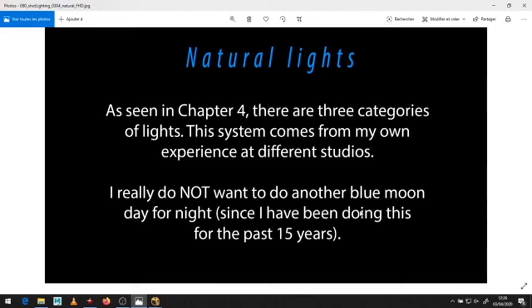So natural lights. If you've read chapter 4, you know there are 3 categories of lights. These are systems I kind of came up with, from my experience at different studios. First category is natural lights, and I really do not want to do another blue moon day for night, nuit américaine in French, because I've been doing this for the past 15 years. So there will be no natural lights in this master lighting. I don't want to do this. I could, if someone asked me to, and said hey, can I have a blue cartoonish lighting from the moon in this shot? But in this particular exercise, I'm not going for it.